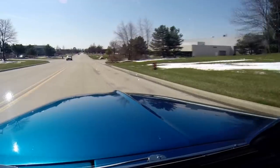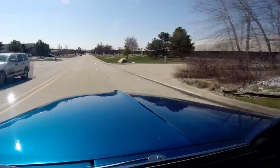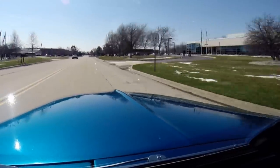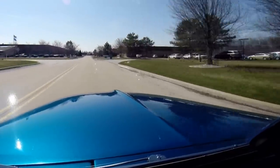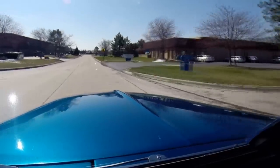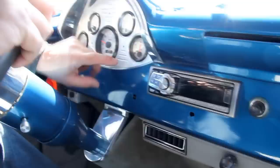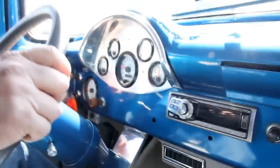Let's take the L56 for a ride. Tell ya, this is a fun truck to drive with all that horsepower under the hood. She sounds tough, she looks cool. Now, down here on the gauges, I've got the voltage gauge working, oil pressure, got the speedo, the water temp, gas. Over here's the tach.